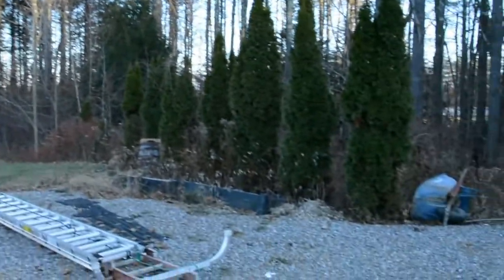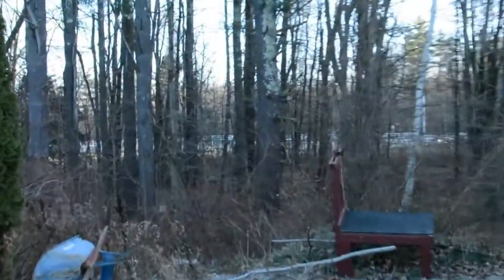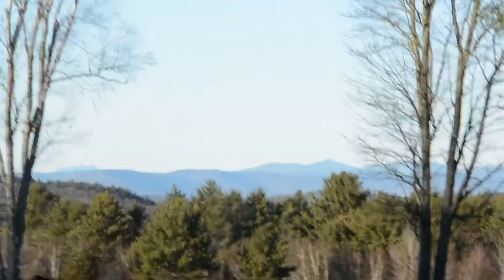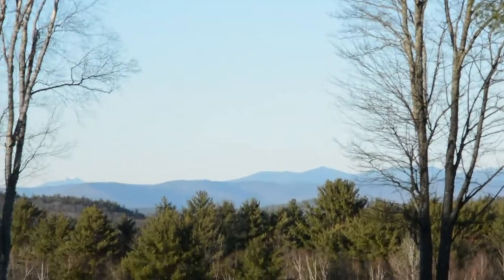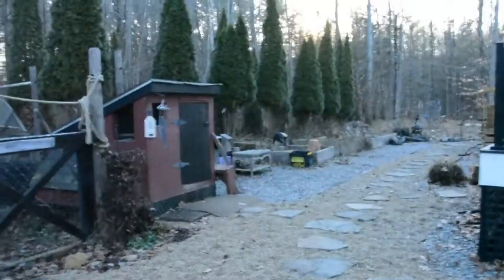Hey guys, so today I'm out here and it's getting cold now, as you can see from the lovely trees without leaves and overall detritus of the yard that fall has set in. So we got the mountains over there that are actually a little bit snow-capped. You can't really see it right now, but in the morning you can see how snow-capped the mountains are. It's really pretty actually.